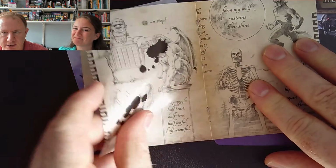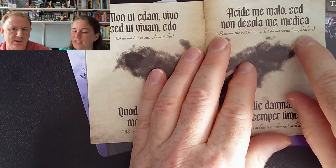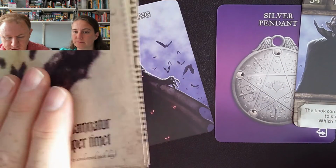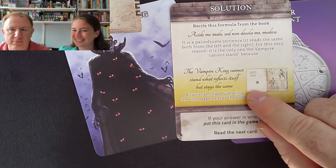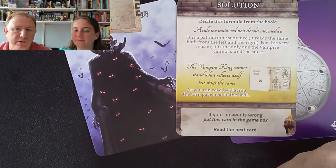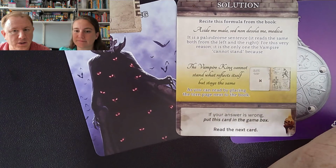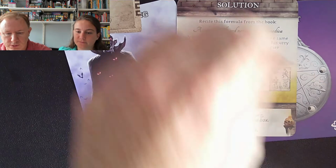Thank you. I was just thinking about the semantic interpretation of the text, but in actual fact, it's literally the Latin, which is a palindrome, assuming it is actually Latin. Okay, clearly that's correct. Recite this formula. Well done. It's a palindrome sentence, reads the same both left to right. For this very reason, it is the only one the vampire cannot stand because of the way the rules work. If your answer is wrong, put this card, read the next card.